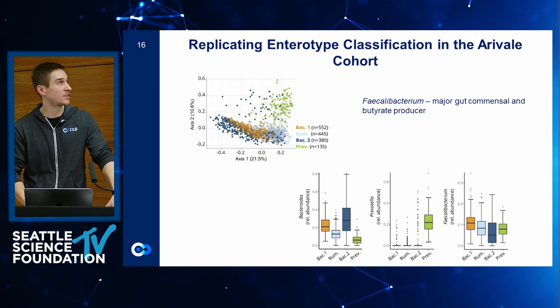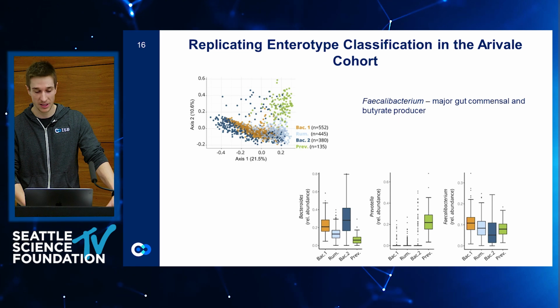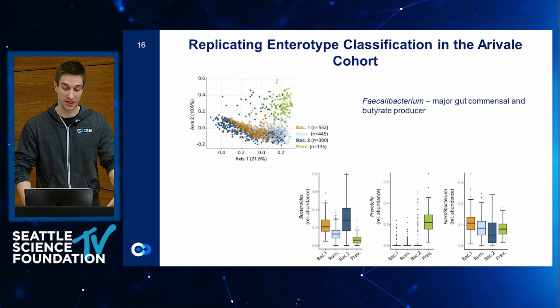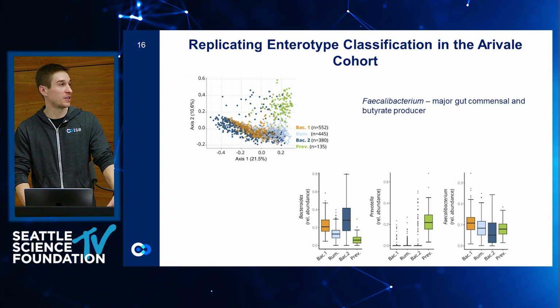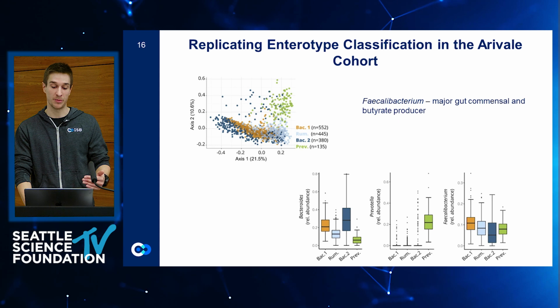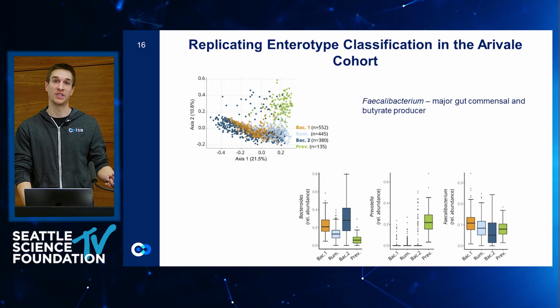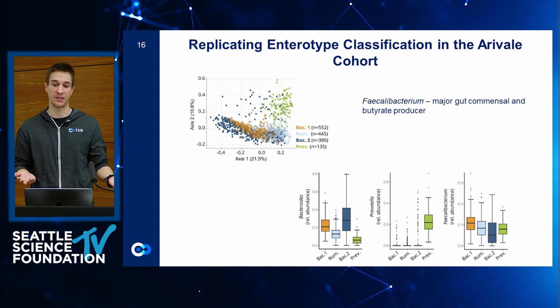We have 2 Bacteroides-dominant enterotypes, shown here on the bottom by their relative abundance of Bacteroides, 1 Prevotella-dominant enterotype, and then also this distinction between the BAC1 and BAC2 enterotype, shown here on the far right of the slide, since the BAC2 enterotype is also associated with lower prevalence of commensal short-chain fatty acid producing taxa, like Faecalibacterium.